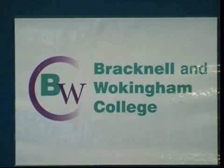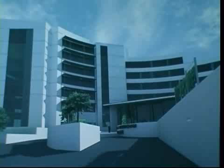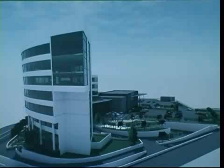We're actually building a completely new college. This isn't a rebuild of a bit of the college, it's a completely new headquarters building for us, which will replace all 4 of our sites in Bracknell. We've currently got a main site here at Church Road, another large site at Wick Hill, and 2 rented sites just down London Road here at Haley House and Easton Road. And the new college will actually be bigger than all of those put together.